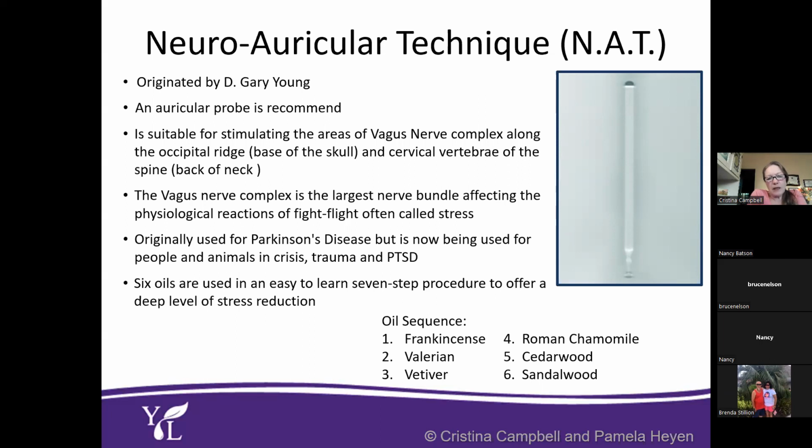So the vagus nerve complex is the largest nerve bundle affecting the physiological reactions of fight and flight, often called stress, right? So if you're stressed, this is a great technique. They give this technique at the clinic in Ecuador. It's almost included in your treatments, raindrops, NAT, neuroauricular technique, all of that. Originally used for Parkinson's disease, but now it's used for people and animals in crisis, trauma, and PTSD. So you can use this on animals as well.